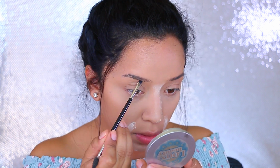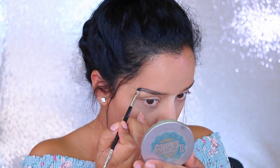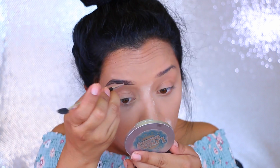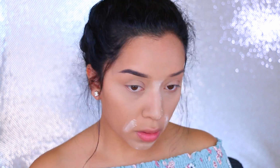While I let this bake, I like to go in and do my brows. This is the perfect time for me because my foundation is laid out. I already have everything on my face that I need for the moment, so I don't have to worry about my foundation messing up my brows. So I'm going to show you guys my products that I am currently using for my brows.